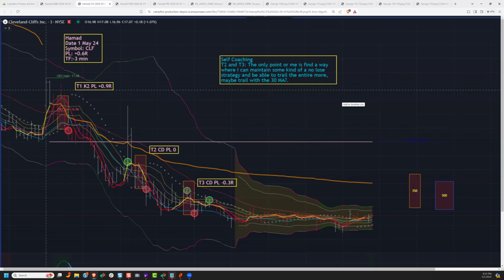Cliff, nice work at 0.6. So he plays the OR3, breaks out. Good exit, good re-entry on the collapsing dragon. I'd like to have on this peak right here, I'd like to be getting out somewhere in here, but that's a scratch. Collapsing dragon short, a quick loss, which he cuts, but total of 0.6.